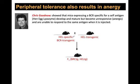And so Chris Goodnow looked at this and he really was the first to show B cell anergy. The way that he did this is he took mice that were transgenic for a B cell receptor that recognizes hen egg lysozyme, which is just egg protein, okay? So all of the B cells in this mouse have a B cell receptor that is already rearranged. It's a transgene, so they don't undergo somatic recombination. They just express this. All of those B cells recognize the hen egg lysozyme. And he bred those to mice that express hen egg lysozyme. Okay, so here's the antigen, and here is the BCR. So in the F1, they have both the antigen and the B cell receptor for that antigen.